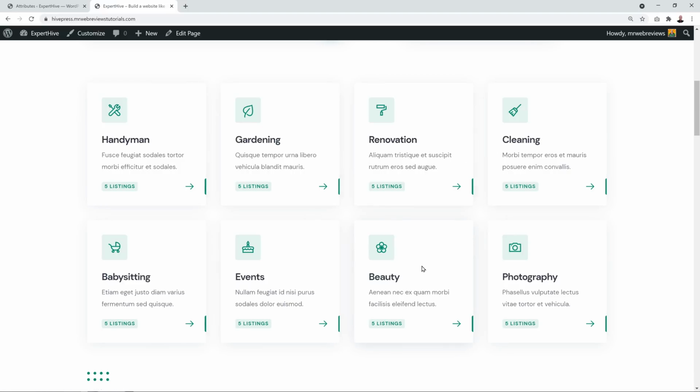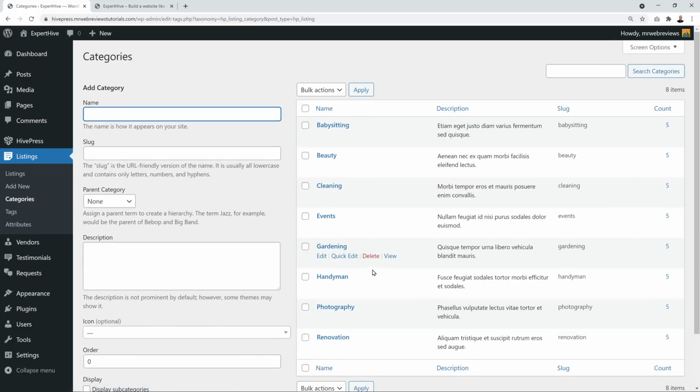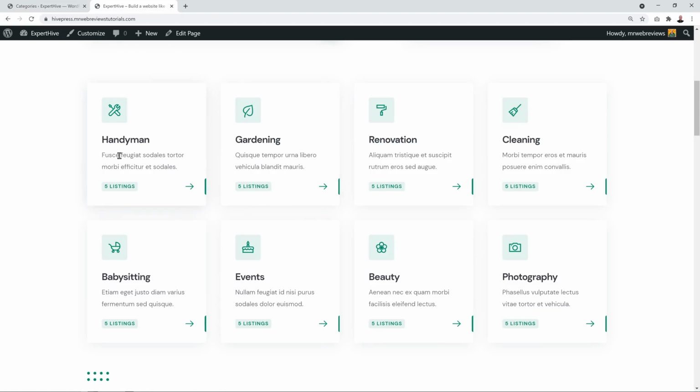So based on the type of project you're looking to build here, you might want to change this around and give them different descriptions, etc. So this is our first step. We go back here to our backend, click on listing, and we go into categories. So these are all the categories. As you can see, we have handyman here, photography, and gardening. So they're all here. We have 8 sections here.